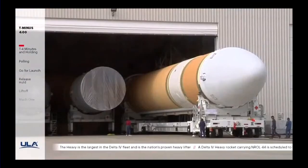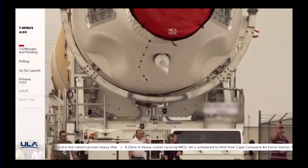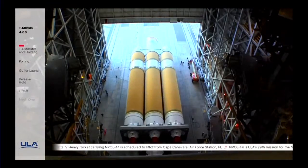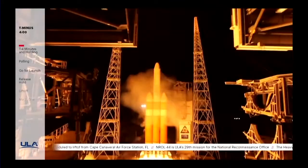All Delta IV configurations begin with the common booster core powered by the RS-68A main engine. The Delta IV Heavy, with its three common booster cores, delivers our nation's largest missions to orbit.